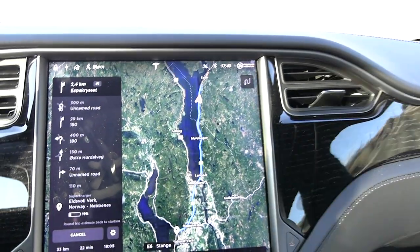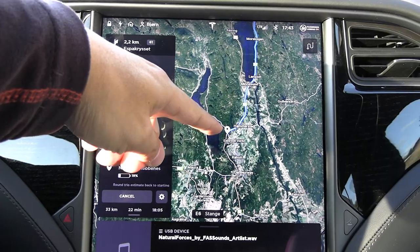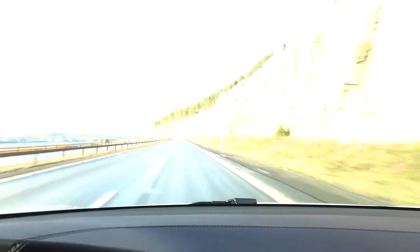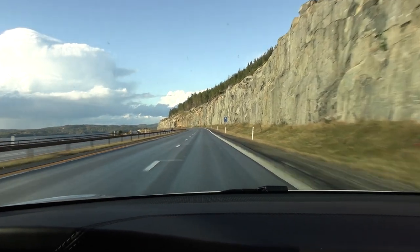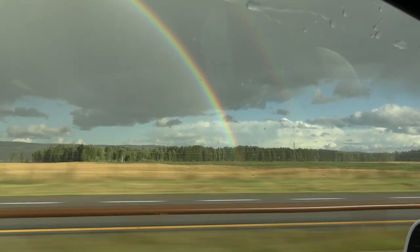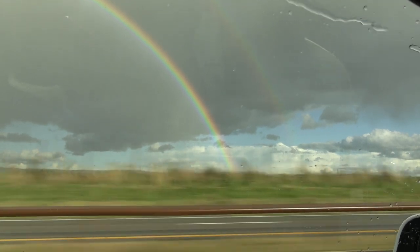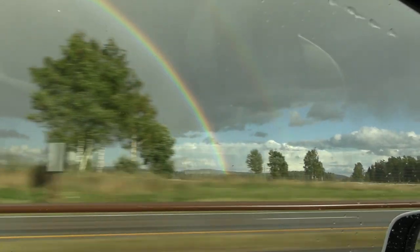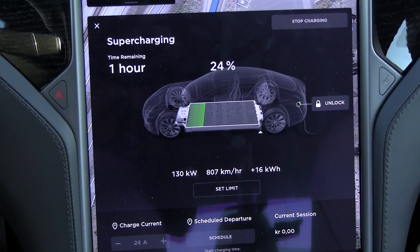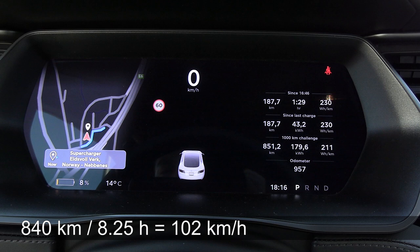So now we just have to drive north a little bit. I'm not sure where, and then we go back to Nebenes. And I have to point out we have a little bit of rain here. We are now at Nebenes. I'm charging up here, getting 130 kilowatts. And this is the last charging stop. Yes, we're getting close to 900 kilometers.